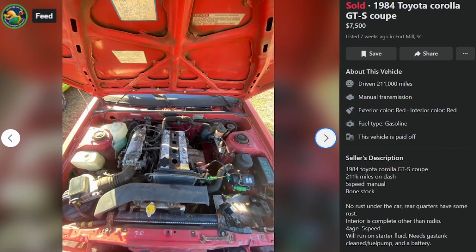I'm gonna go thumbs up. He did sell it. I think that the price is okay. These do sell for like 20K plus, I think. So, thumbs down for me. Thumbs down. All right, it's crusty.